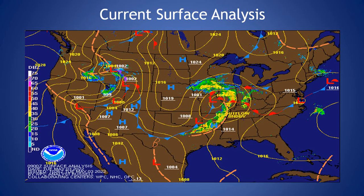That low pressure system off to the west will be driving that lift to the north for that boundary, and the cold front associated with that low pressure system will be moving into our area tomorrow, bringing us another chance of a round of some rain showers and thunderstorms for tomorrow afternoon, early evening.